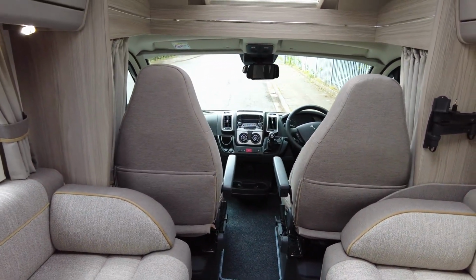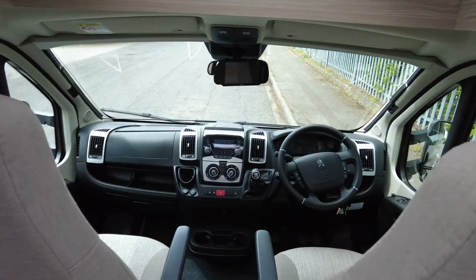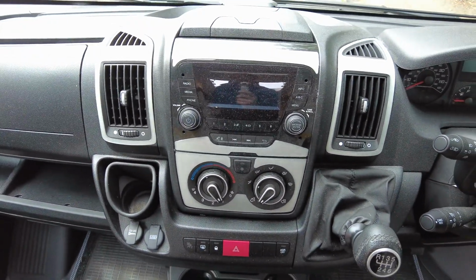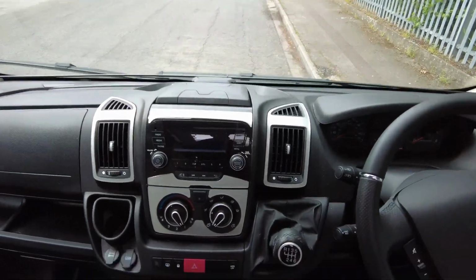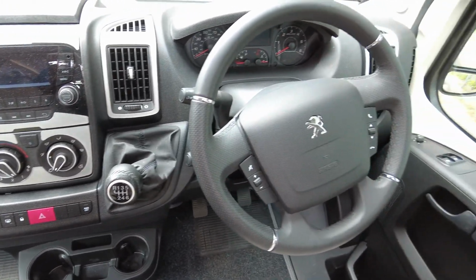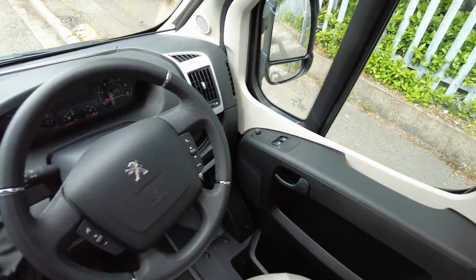So this is based on the four berth model. We'll start at the front of the cab and we'll work our way to the rear. So it comes with a DAB radio, which has Bluetooth, and the reversing camera. It's a six-speed manual gearbox, air conditioning, cruise control, multifunction steering wheel, and electric windows and electric mirrors.